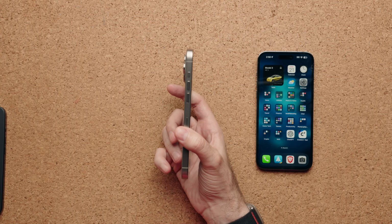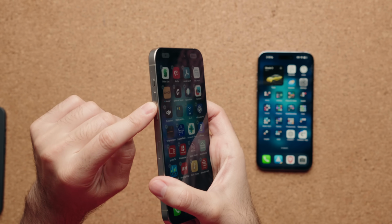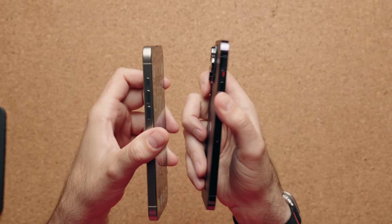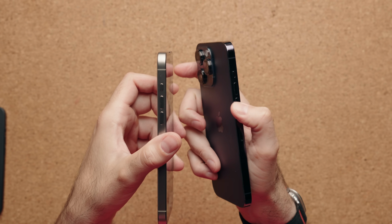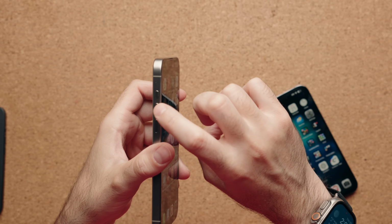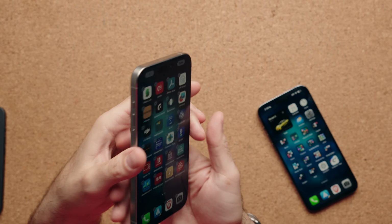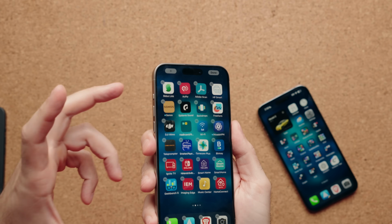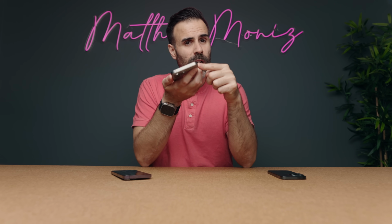But the one thing that I was really worried about was this new action button. I thought I wasn't gonna like it. I always preferred the mute switch just because I wear an Apple Watch and I get all my notifications on it. But I'm actually liking this action button a lot. First though, these buttons seem a bit more clicky than the buttons on the 14 Pro Max. I don't know if it's just because I've been using these buttons for an entire year or they're using stainless steel, but I feel like there's a bit more click on these newer buttons. I also like the vibration feedback that I get from the action button. The vibration motor inside of here feels so good when you press it.